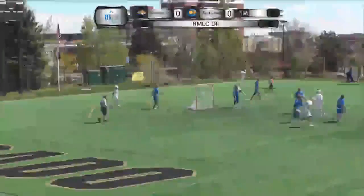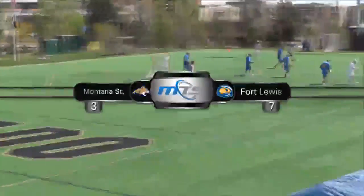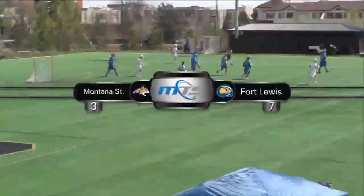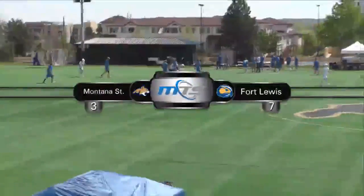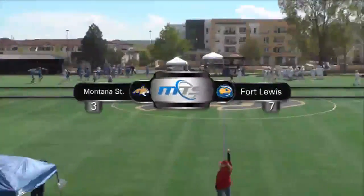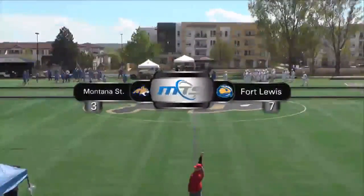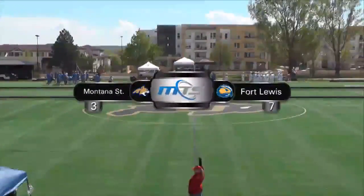We've got another timeout on the field, folks. This time Montana State with 10 seconds left to play in the first half. Again, to sum up this first half, it's been a game dominated so far by Montana State. They're out shooting, they're out clearing, they're out creating turnovers against Fort Lewis. They have a 7-3 lead. And we're going to send it to break right here.